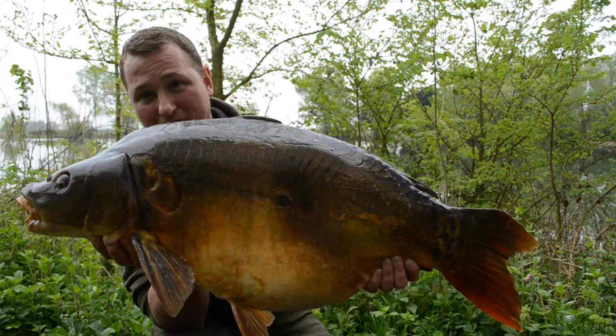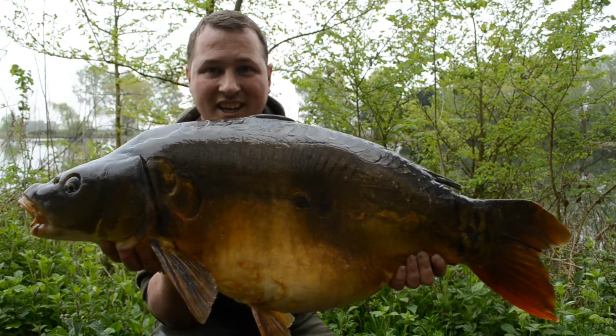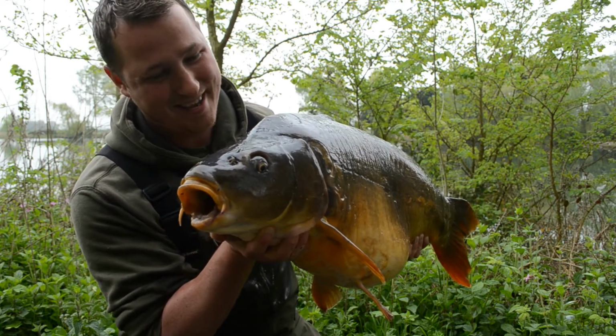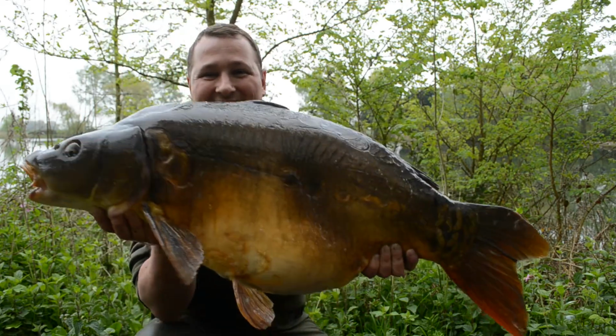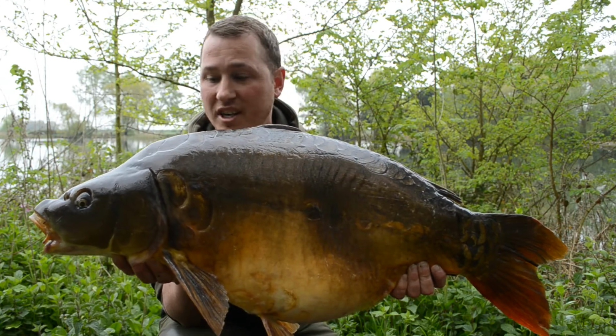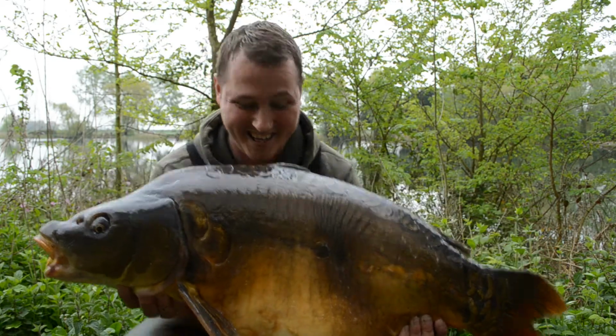What an absolute epic chunk. Big old gob on it, big old fat cheeks, proper made up. One more look, say bye. Big old blackhead, epic. Right, I'm going to get this baby back and reset that trap on the margin, and I shall speak to you in a bit. Happy days, get in there.